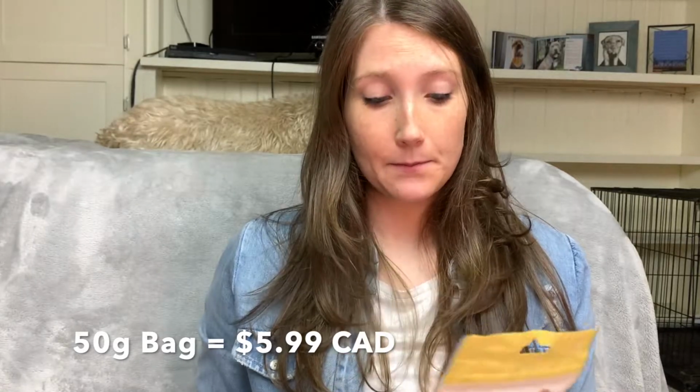Okay, so the first one I'm going to start with is these Crumps mini trainer treats, and they are in the flavor beef liver. So as you can see, they're really small little pieces, and they're great for training because when you are training, you're giving a lot of extra treats. And that can be a lot of extra calories, so you want to take that into account when you're giving the treats. So this is only 1 ingredient, it's beef liver. It's made in Canada. It's a very popular brand, and this bag is a 50-gram bag, and it's $5.99. So that's a really great one to get.